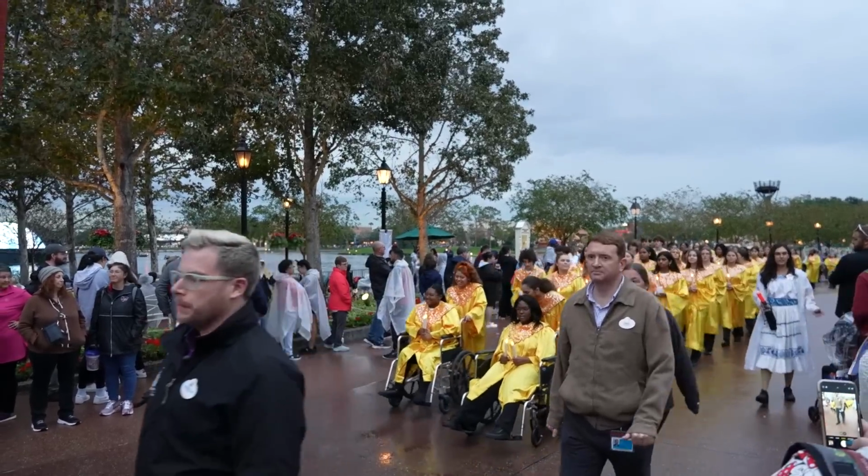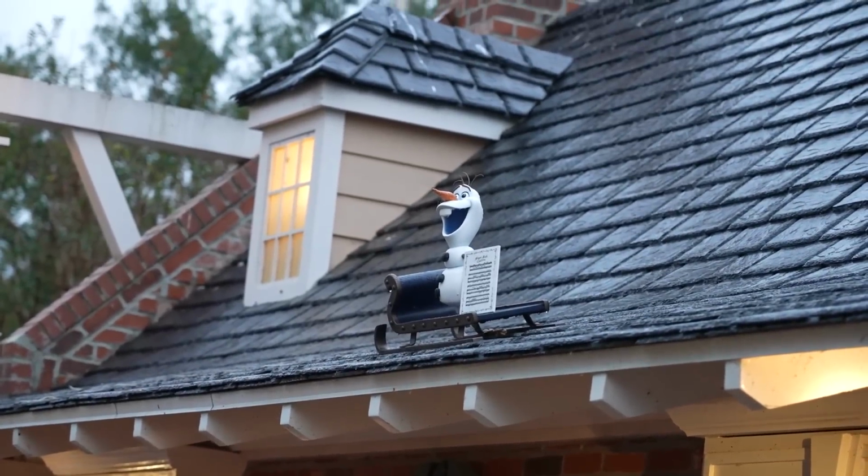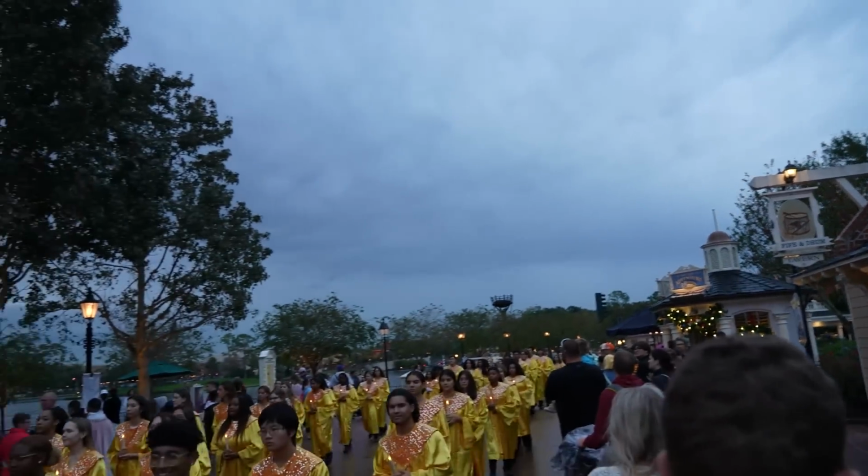Here come the singers for the Candlelight Processional. They're making their way to the stage. Also, another Olaf over here. A lot of people coming in for this Candlelight Processional.